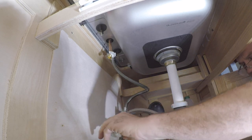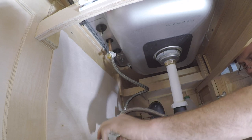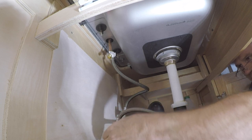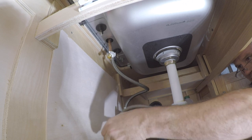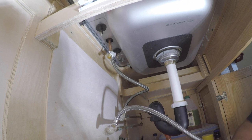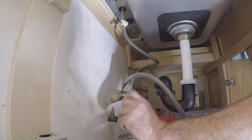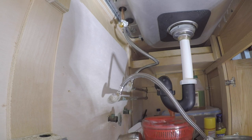Make sure it's not the pipe. And guess what? Pop this off. Make sure the washer didn't pop off of this valve, because I think that might be the problem, not the faucet. Stand by.